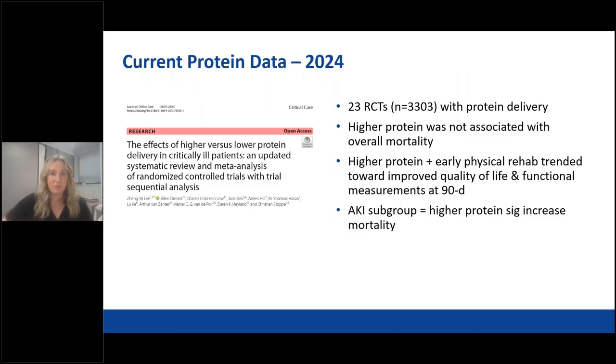Now we come to 2024, a systematic review and meta-analysis of randomized controlled trials on the effects of higher versus lower protein in the critically ill. There were 23 RCTs, including over 3,300 patients with protein delivery. Overall, high protein was not associated with mortality. In fact, higher protein plus early physical rehabilitation trended toward an improvement of quality of life and functional measurements at 90 days. Again, we see this AKI subgroup where a higher protein had a significant increase in mortality.